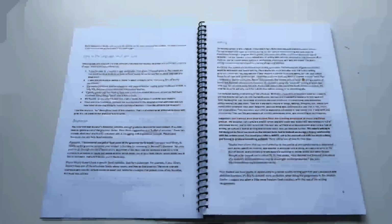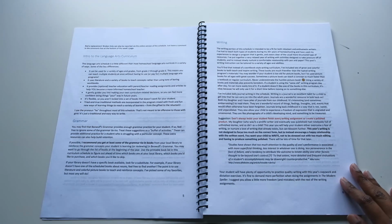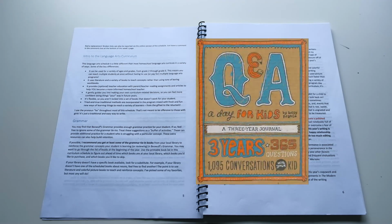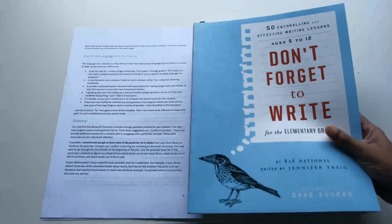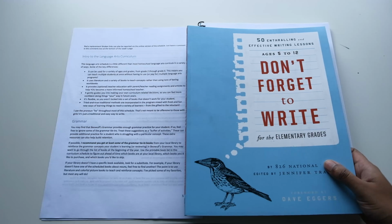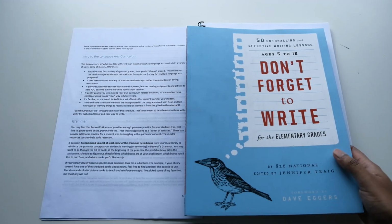So moving on to writing, I really love their approach to writing. Writing can be quite challenging and they take a very relaxed approach, staying way away from workbook style writing curricula. They once again use picture books not just to teach, but also to inspire a love of writing. And that's done through journaling and some fun and exciting writing assignments that you can pick from this book called Don't Forget to Write.